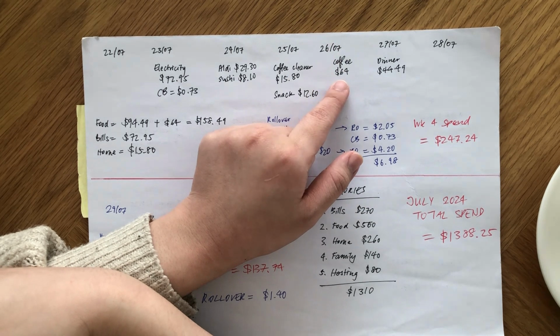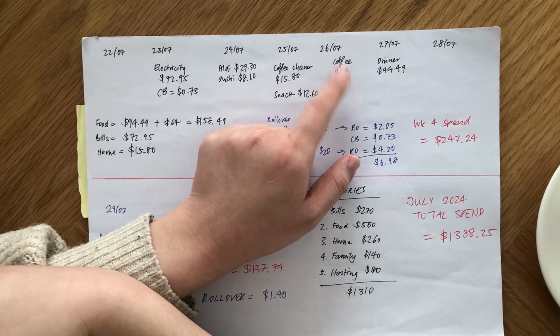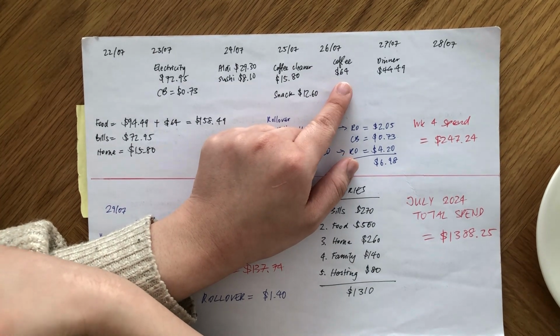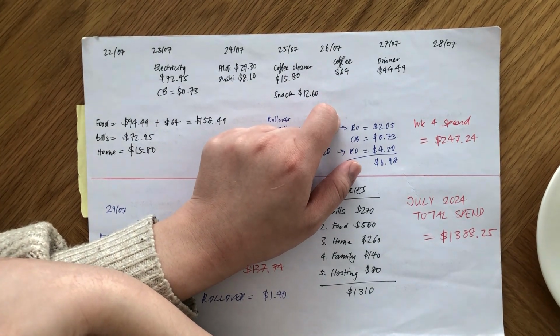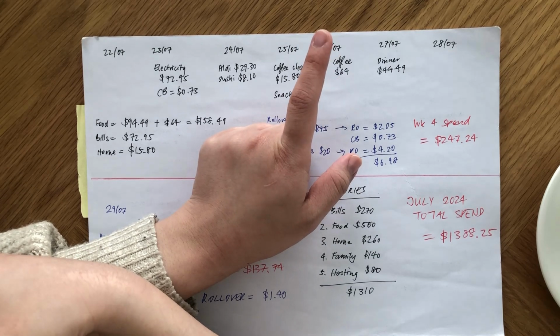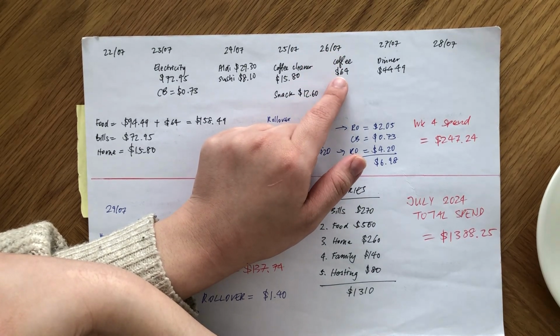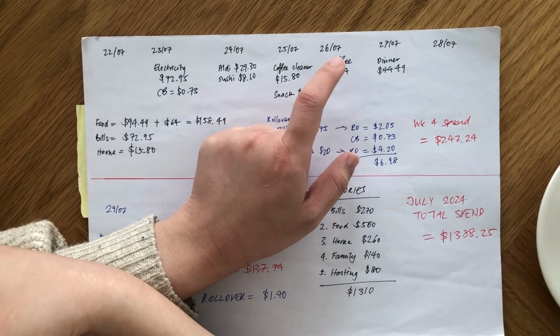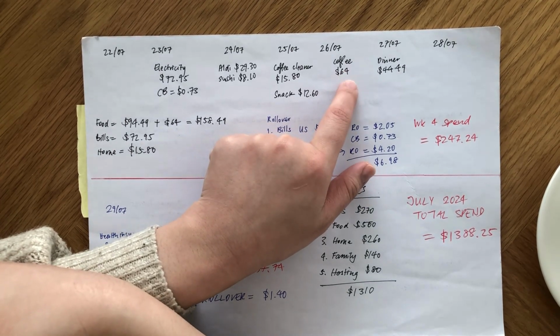I have been buying coffee beans, by the way, every month for the last 15, 16 years. Even pre-pandemic, I would say I was spending about $50 a month. So it's gone up quite sharply.